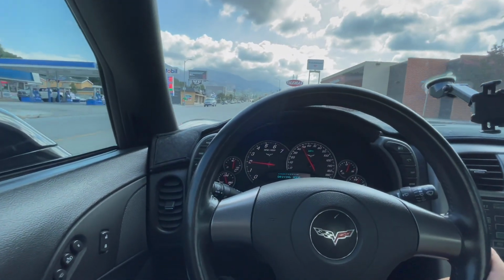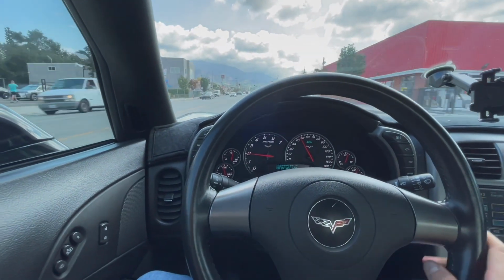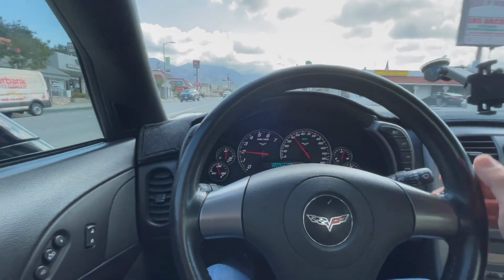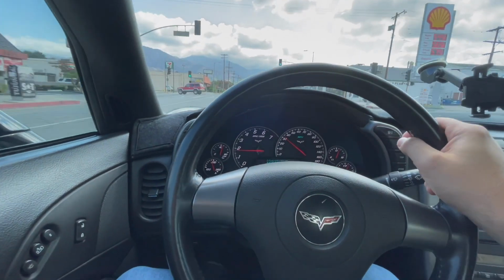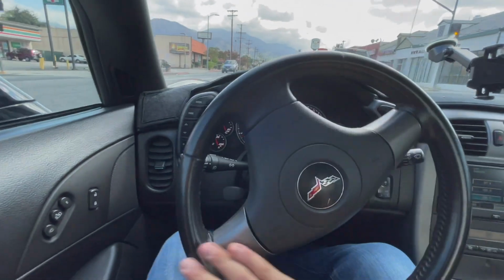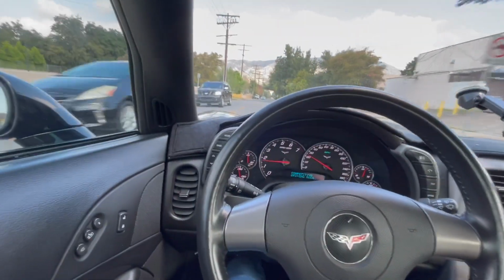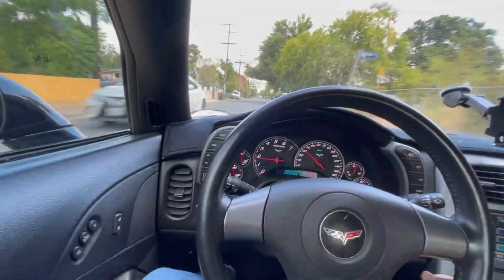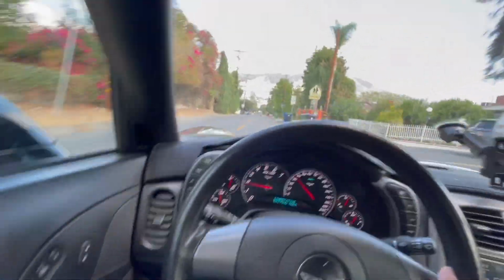I'd like to think I'm a pretty good driver. I've taken some performance driving courses before, but I am not a professional driver. And in this car, even though by today's standards, and I'm filming this in 2022, we have much faster cars with way more power and more capability, obviously. But man, this is still a fast car. Make no mistake about it.